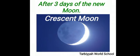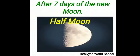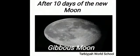See, crescent moon. This is how the crescent moon looks. After 3 days of the new moon, we can see a small part of the moon. This stage is called the crescent moon. Now see half moon. After 7 days of the new moon, we can see half of the moon. So this stage is called half moon. Gibbous moon. After 10 days of the new moon, we can see more than half of the moon. So this is called gibbous moon.